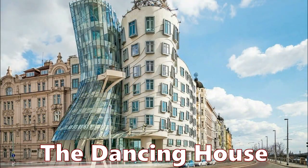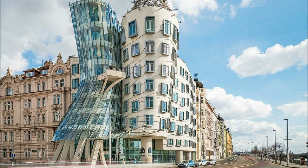The Dancing House, Prague's most outstanding modern architectural creation, was built between 1992 and 1996 to designs by Frank Gehry. Consisting of two adjoining towers, this splendid structure features unique curves that resemble two dancing figures.